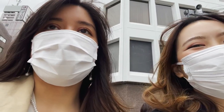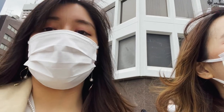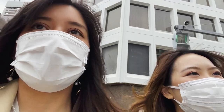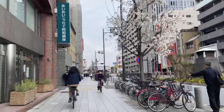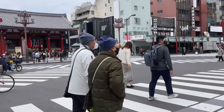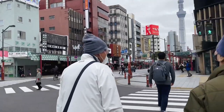Now I want to take Cindy to this tourist information office. I don't know if it'll be open, but from the 5th or 6th floor, you can actually see a really nice bird's eye view of Asakusa, which is a major tourist attraction here in Tokyo. There she is. I lied, it's actually on the 8th floor. It's a free observatory that you can look out and see Asakusa.